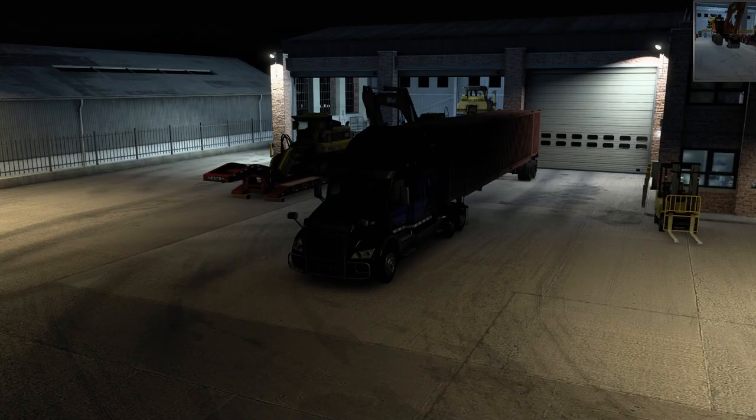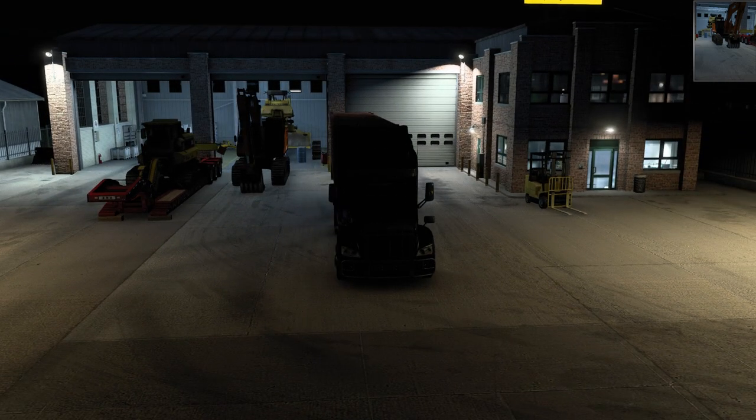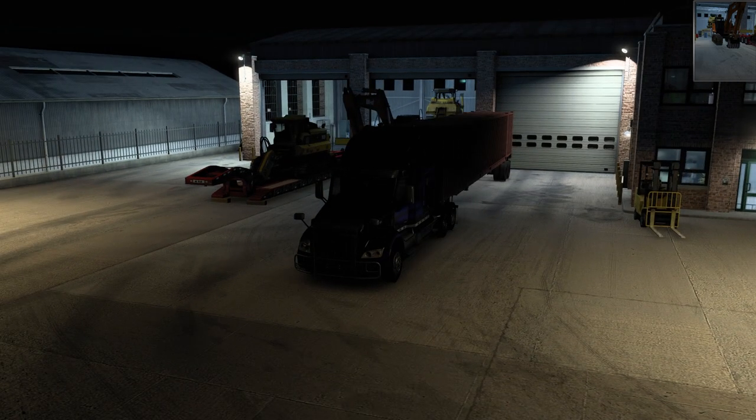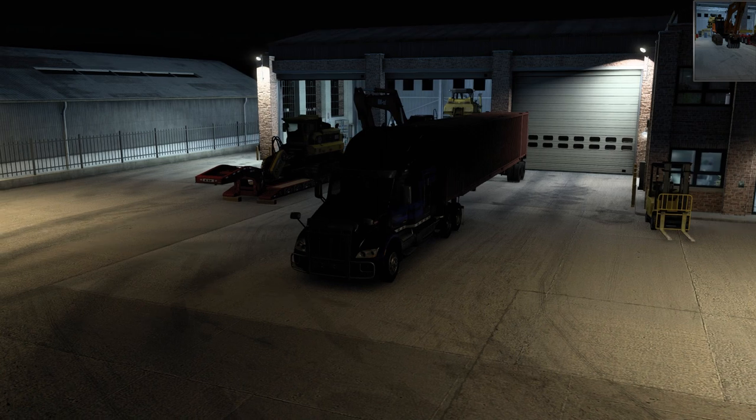Hello guys, welcome back to American Truck Simulator. Getting in here, doing another run of my second profile using the Peterbilt 579. Let's go run.